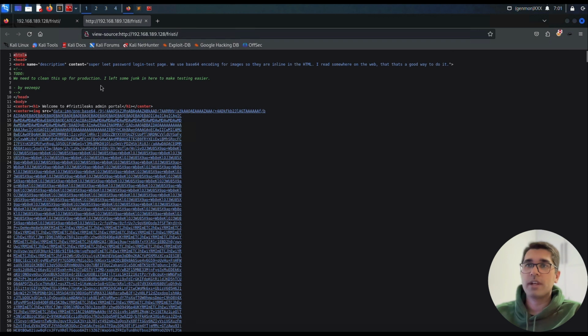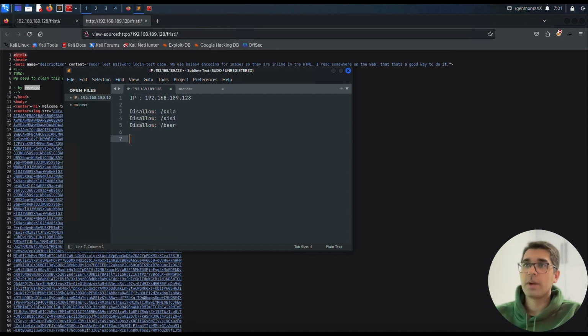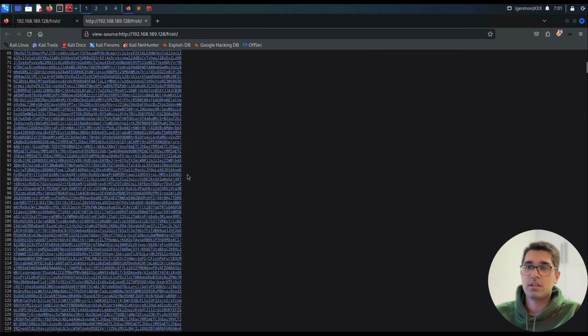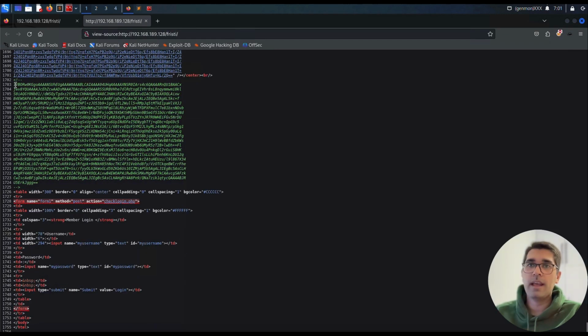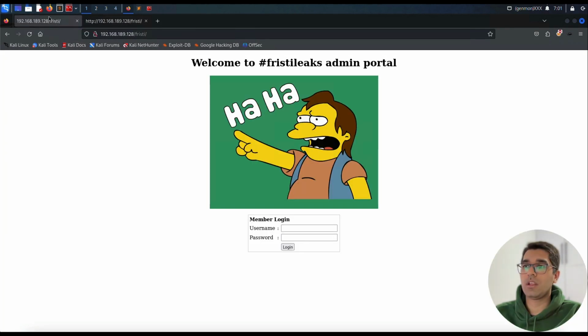We need to clean this up for production. I'll leave some junk in here to make testing easier. A comment by Easy Peasy. Everything in this crazy CTF was nothing. Maybe a user, Easy Peasy. That's right. And welcome to, what is this? It's quite a base64 image here. Yeah, and another base64 here.